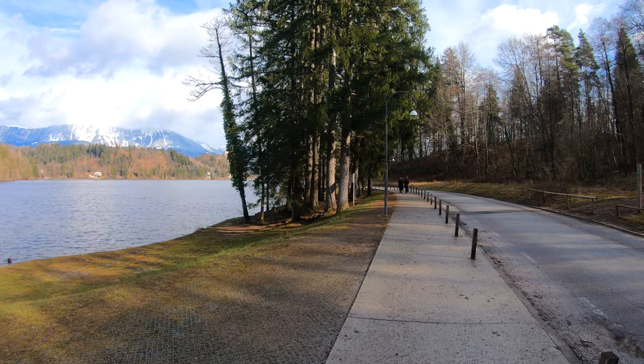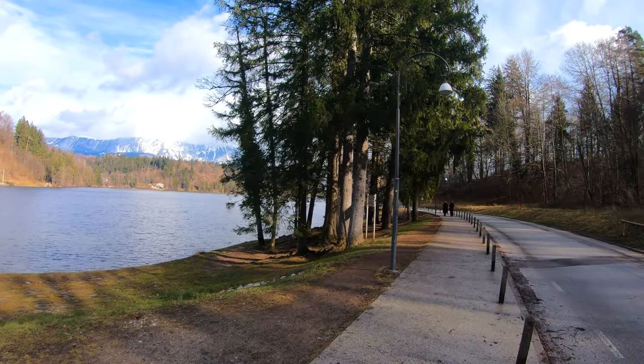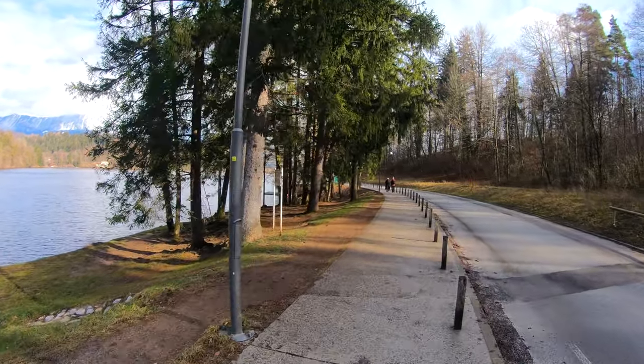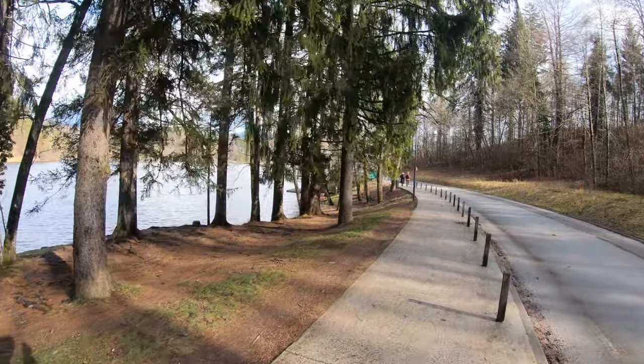There is a walk all around the Lake Bled. It takes some six and a half kilometers to pass this.